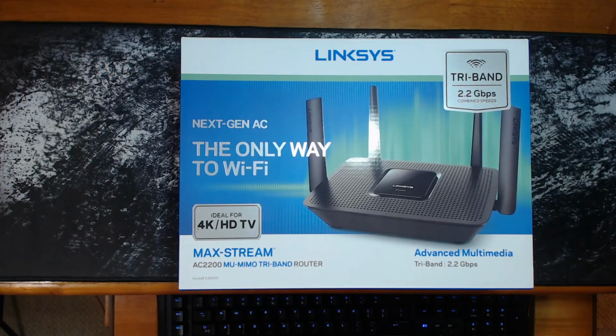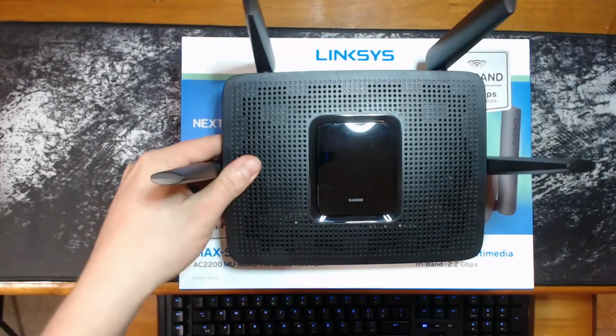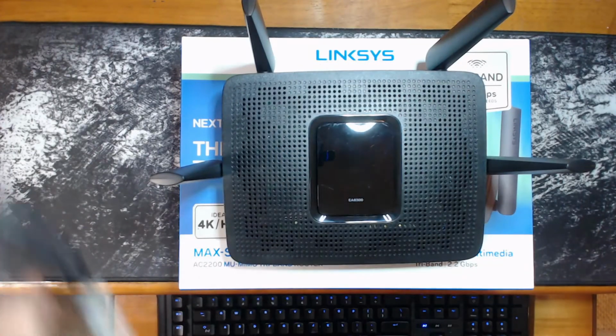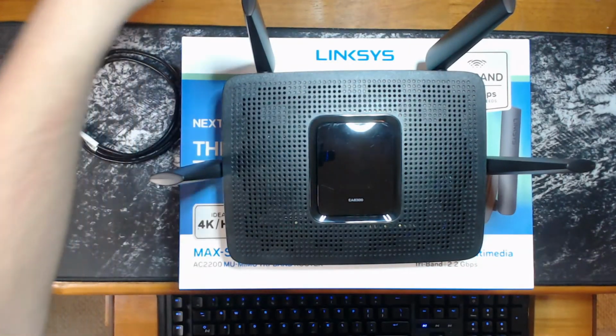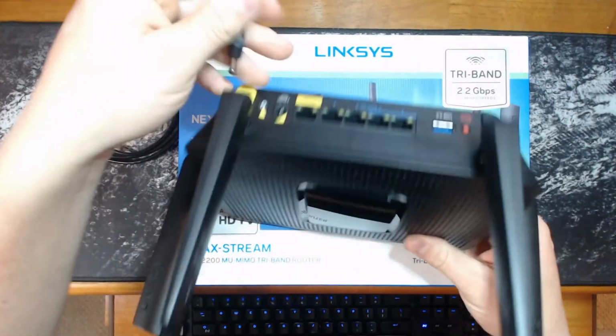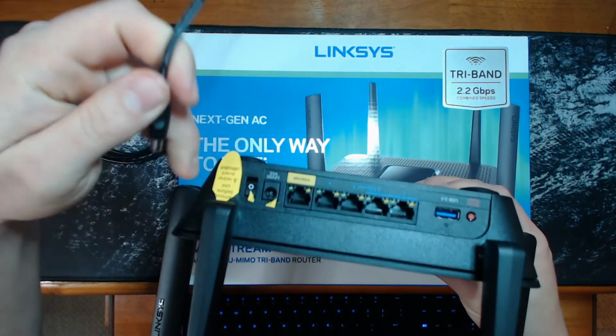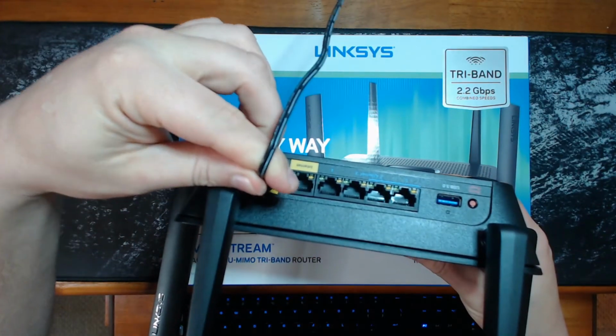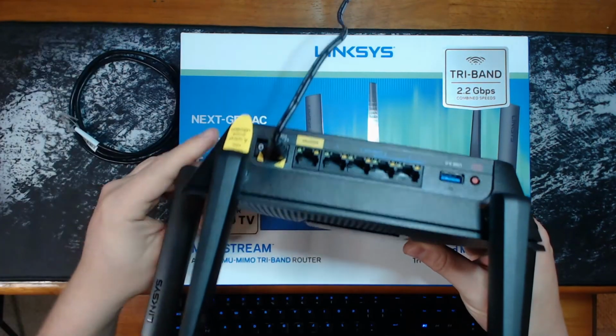So what we have here is the Linksys MaxStream AC2200 series router, and the setup on it is fairly easy. Now, what you get in the box is your MaxStream router device, a single network cable, and a power cube. So the first thing that we need to do to set this device up is plug it in. So if we look at the back, there's actually going to be a sticker over the 12-volt slot. I've already removed it. Go ahead and plug it in.